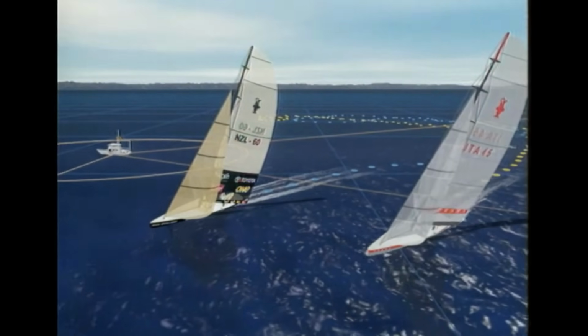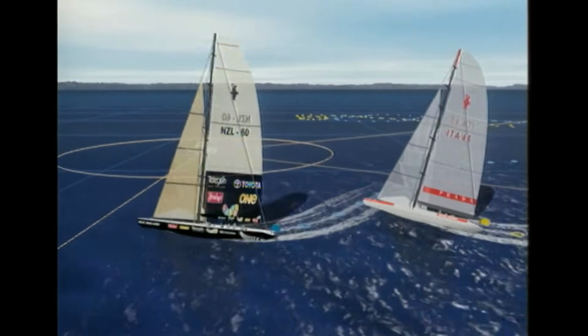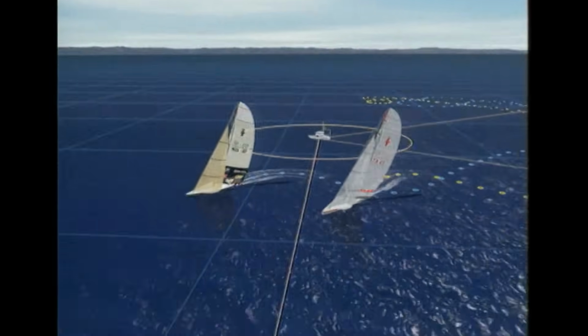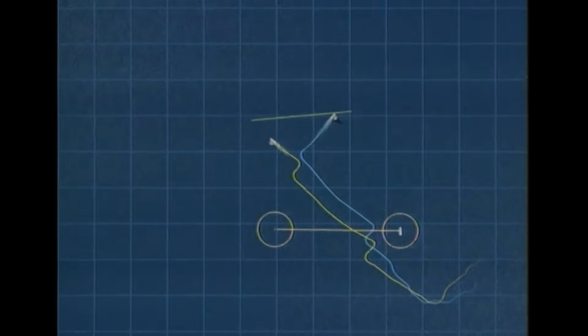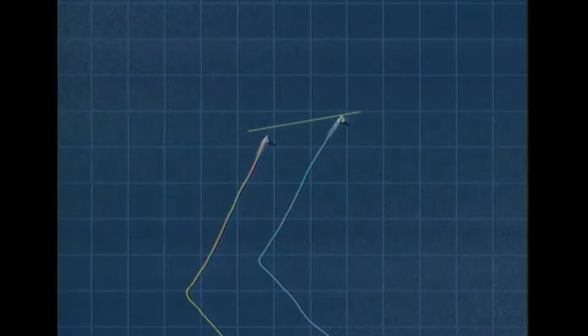Well, let's take a look at a replay of this start, and there's Team New Zealand well clear. Beautiful control over the start. There they go, Prada attacking backwards and forwards, trying to escape from Team New Zealand's wind shadow there. And as we speed it up and they race up the course here, we can see that's Team New Zealand with the blue trail just covering nicely, staying between the opposition and the mark.